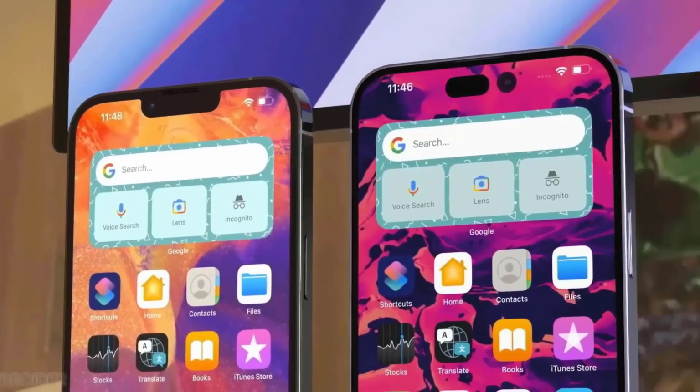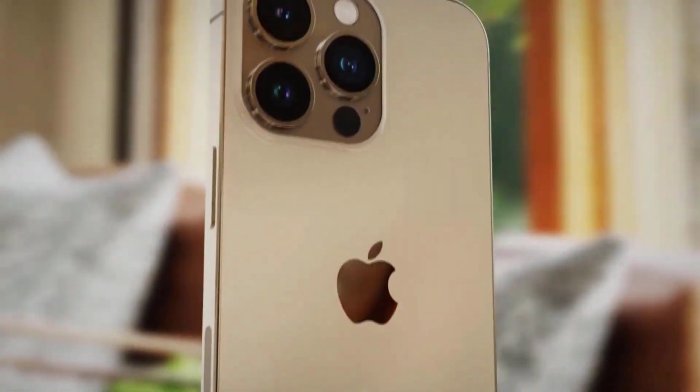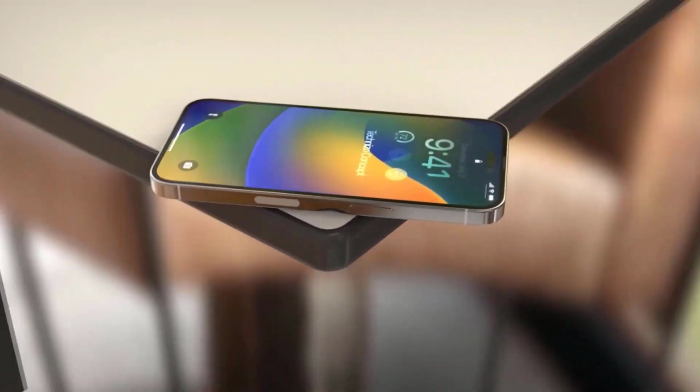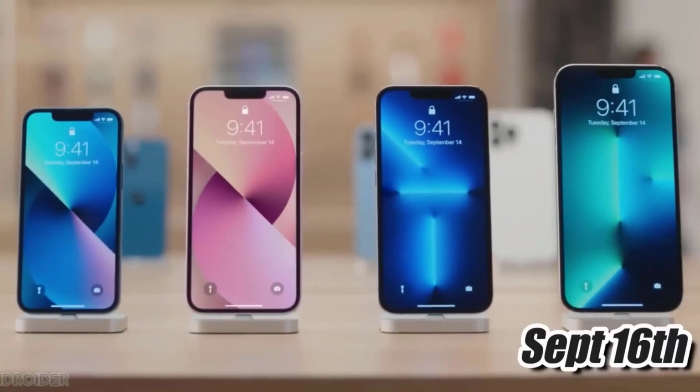The satellite feature, which is said to be called Emergency Message via Satellite internally, will allow users of compatible iPhones to send SOS messages to first responders in case they are in places like the mountains or at sea. According to the report, the feature is designed to let iPhone users report emergencies like plane crashes and shootings.